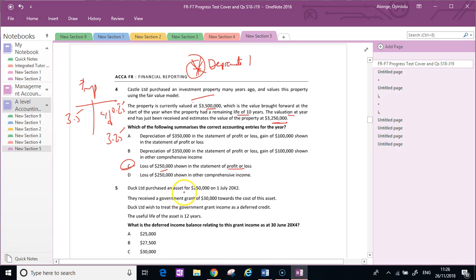Right, what do we have here? So it says that these people purchased an asset on the 1st of July. I'm always going to use double entry. It just works. So here we are. You purchased an asset for 250,000. And however you've purchased it, let's just say in the bank, that's fine. So you've paid 250 out of the bank.